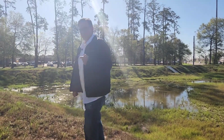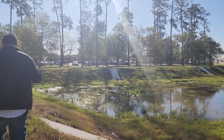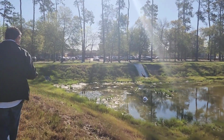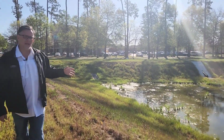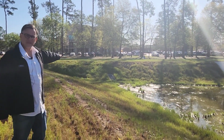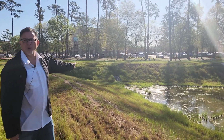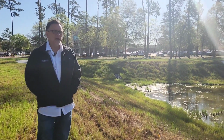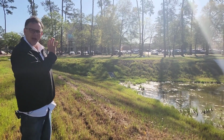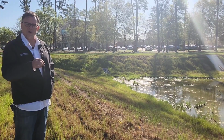So we can tell by, let me walk over here with you. You can tell that this is a stormwater quality pond, because over here, if you take a look over here, you'll see this trash screen. That's indicative of a stormwater quality permitted pond. I will tell you, we are in Harris County, but in Harris County, you have to have some kind of a screen if you have a detention pond and you want to use it as your stormwater quality feature.